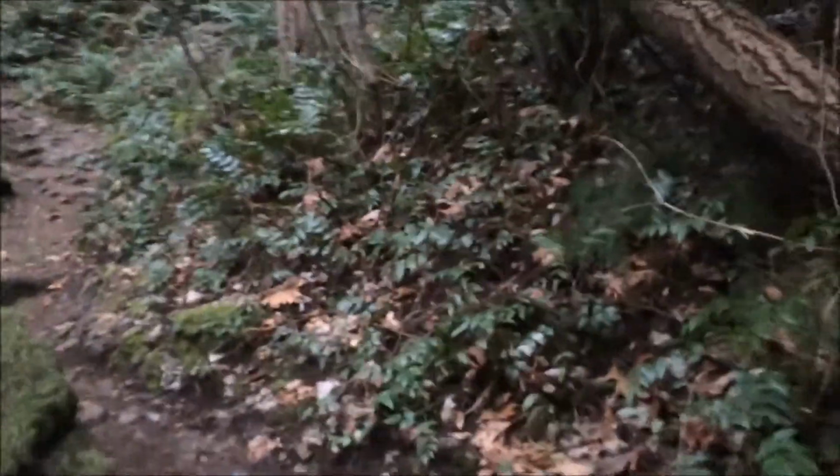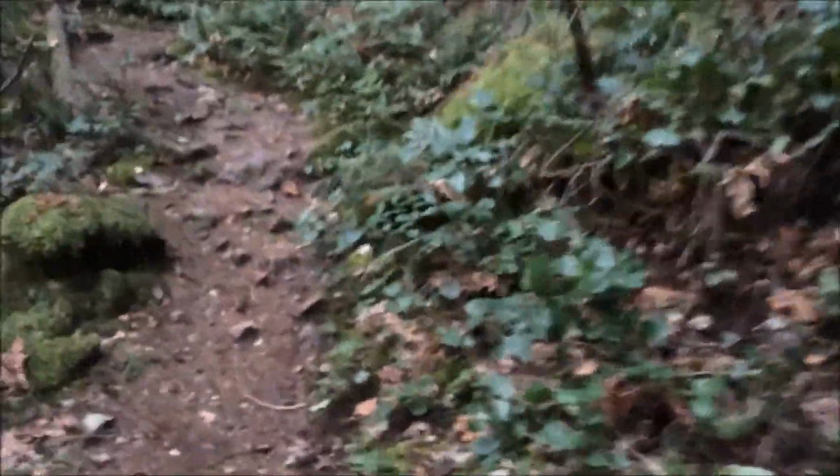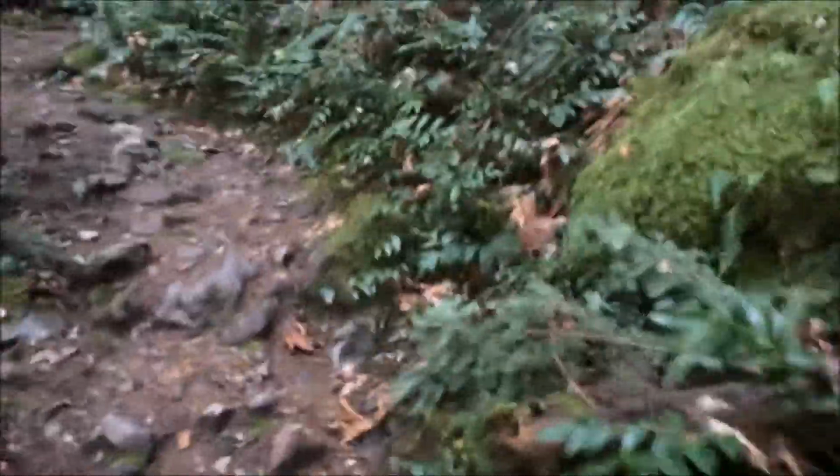You gain about 3,400 feet. It's outside of North Bend, just outside of Seattle. And the top is 4,600 feet. There's a little rock outcropping on the top called the haystack. We generally just hike to the base of the haystack. Don't go all the way to the top. Little rock scramble in order to get to the top.